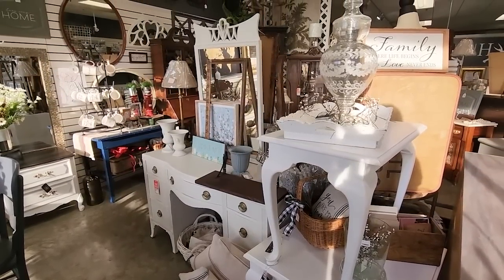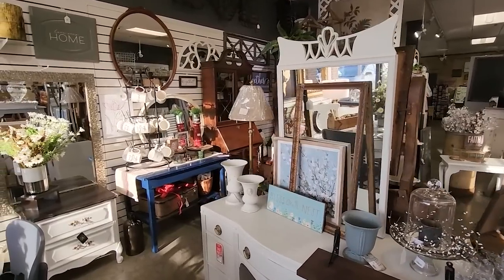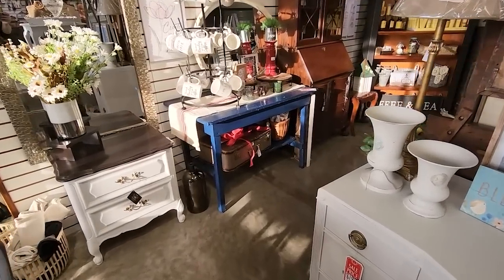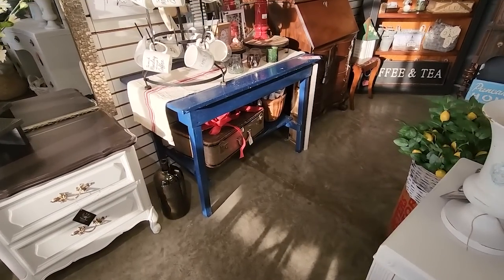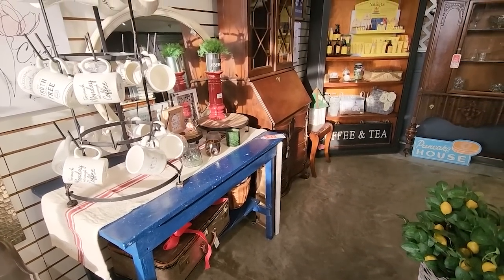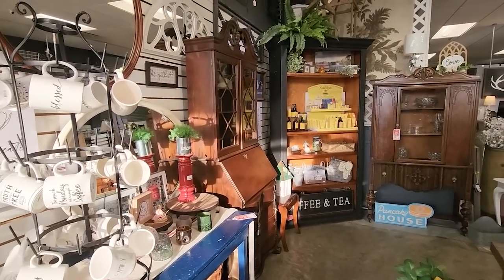I don't know anything about it, but Cindy and Bill are the owners here at my treasure house, and they do it all. They do estate sales, online sales, and then they operate and run this store, as well as having all of this booth space in the front where they're refinishing furniture, collecting antiques, and then selling new items as well. So a little bit of everything up here.